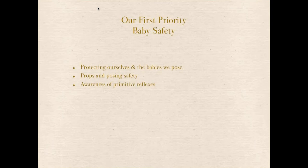Siblings, watch out for baby startling. This is not going to be a definitive list because I'm going to go through the main points here to speed up a little. And not all babies will achieve all poses. I always manage my clients' expectations by telling them, give me a wish list, tell me what your priorities are, and I will work towards that, but we may not get all the shots. Be aware of their reflexes. The more aware you are of their reflexes, the more confident and safer a newborn photographer you'll be.